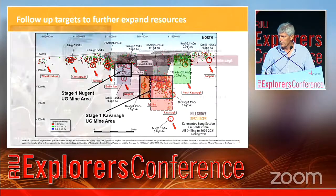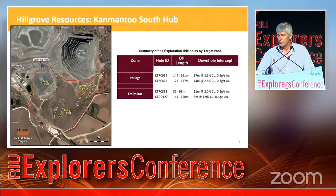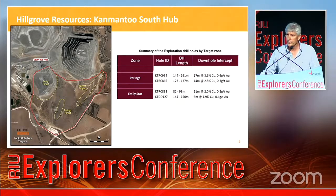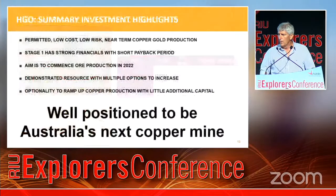When we look at, in particular, the southern end, we call it the South Hub. In the South Hub area, there was a couple of open pits there that we've mined with some outstanding drill intercepts: 17 metres of 3.5% copper, 0.6 gold, 14 metres of 2.8 copper, 0.3 gold. Those pits at this stage have not been drilled underneath, and they will be our growth project going forward once we've commenced mining from the open pit in the centre.